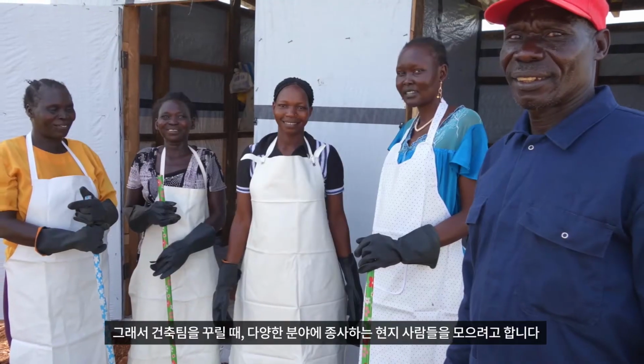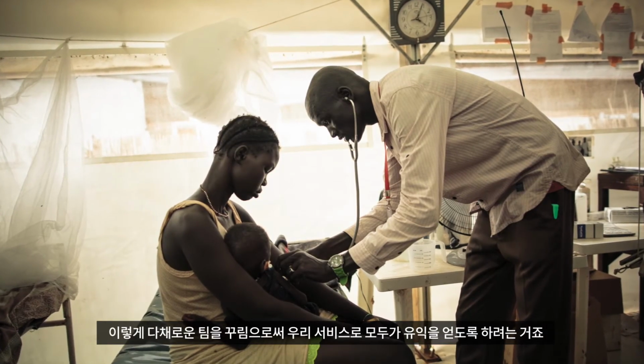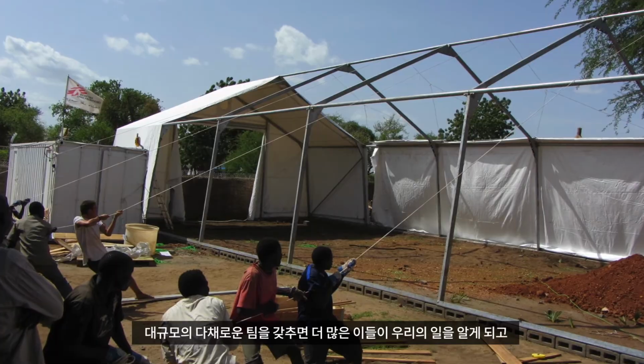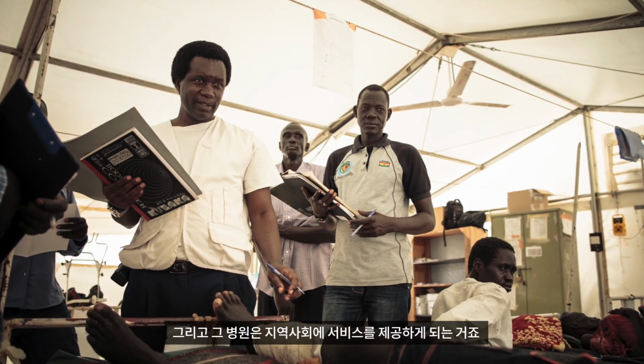So when we're building our construction team, we want to bring in people from all different parts of the community. The reason we try to build diverse teams is because we want everyone to benefit from our services. By having a large diverse team, more people are aware of what we're doing there, and we're making the community a part of the building of the hospital that is there to service them.